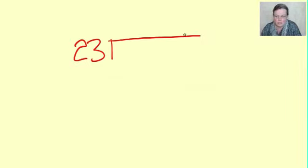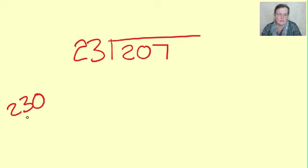And the next one. Let's have a look. 23 into 207. 23 is bigger than 20. 23 is a prime number. But 10 times 23 would be 230, wouldn't it? And that's not a lot less.